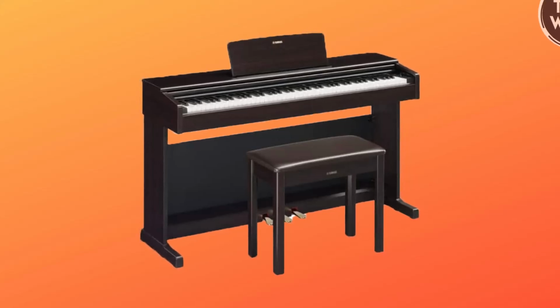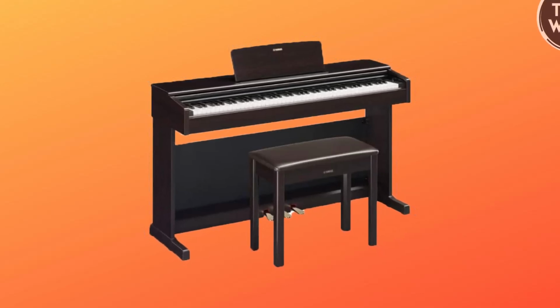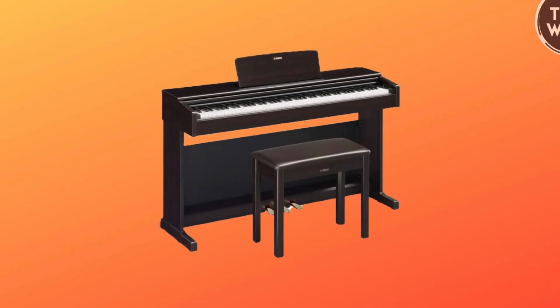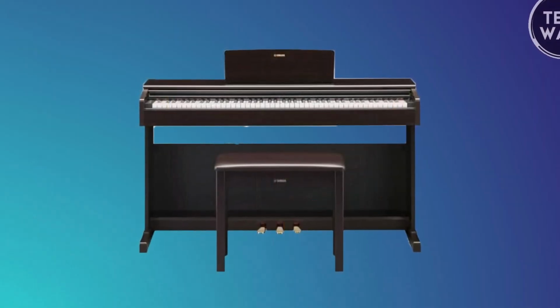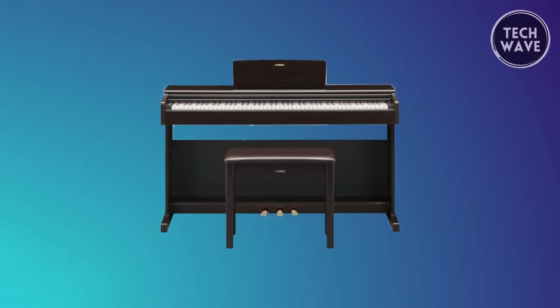The YDP145's authentic acoustic piano playability is further enhanced by its graded hammer standard keyboard, which replicates the touch of an acoustic piano, from the naturally heavy feel in the lower keys to the lighter touch in the upper octaves. Including a half damper feature adds rich, expressive variation, allowing for nuanced performances.